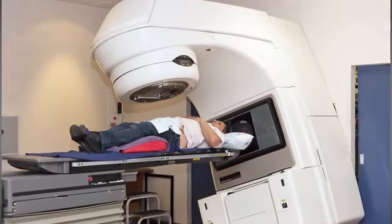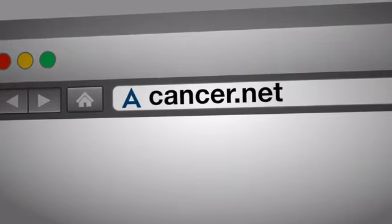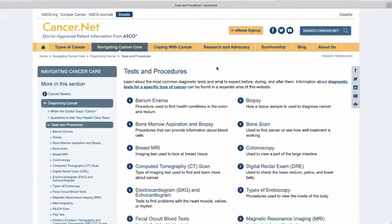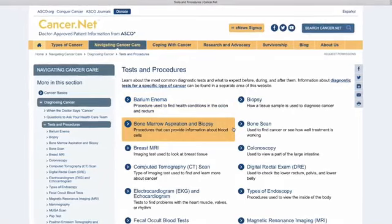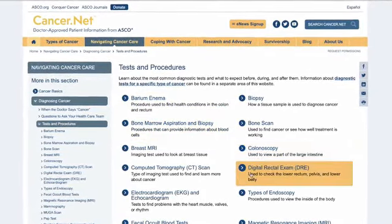To learn more about preparing for a medical test or procedure, you can visit ASCO's patient information website, cancer.net. If you're looking for more information on cancer-related procedures and tests, cancer.net offers a wealth of resources for patients and their families. It includes some detailed descriptions of different cancer-related procedures and tests, as well as questions you might find helpful to discuss with your healthcare team.